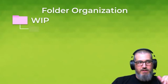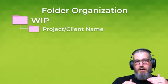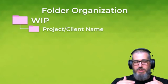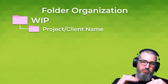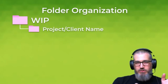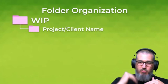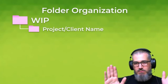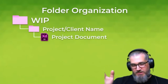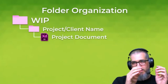And under that, I usually break it down as your project or client folder. This is kind of dependent on how you work and the place that you're working at, but it's easy to have multiple projects that you're working on, and having all that stuff in one place is really great. Especially if you're working at an agency, you can go back and forth, and there's no guessing about it.